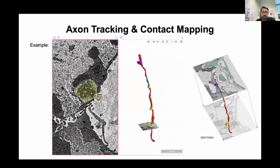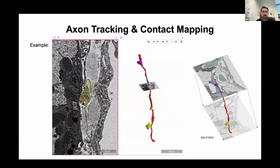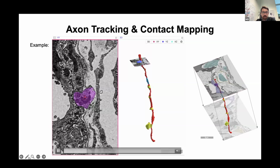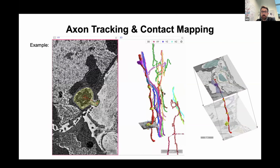To give you an example of what we're doing, here's the axon I showed you earlier. And if I play this video, you can see we can click through the segmented axon and see where it makes contacts with different cells. Here at the top, it's making contact with a cholangiocyte in a bile duct. And then lower down, it's coupled to a hepatocyte. So two different epithelial types interconnected by the same axonal fiber.